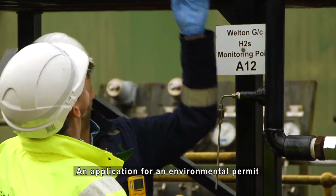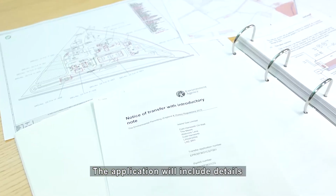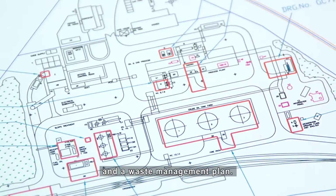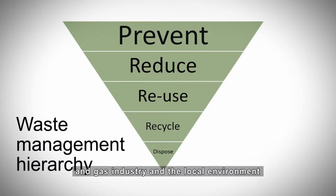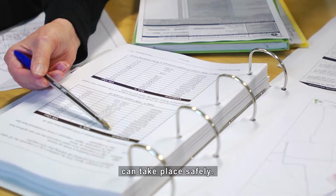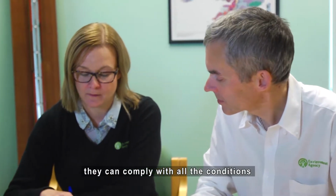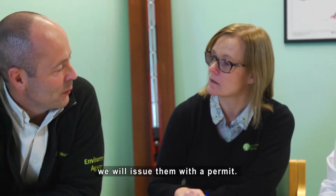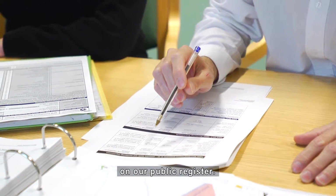An application for an environmental permit has to be made to the Environment Agency. The application will include details of the planned operations, a location plan, risk assessments and a waste management plan. We use this information and our knowledge of the oil and gas industry and the local environment to determine if the proposed activities can take place safely. An operator must be able to demonstrate they can comply with all the conditions of the environmental permit. If they can do this, we will issue them with a permit. A copy of that permit is available to view on our public register.